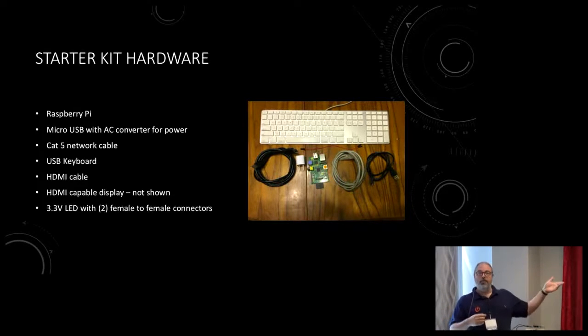If you want to get a brand new one, you don't need the network cable. You can do Wi-Fi, because the new Raspberry Pi, the 3, has Wi-Fi built in, and you could probably use a USB keyboard or a Bluetooth keyboard and a mouse and all that kind of nonsense. But that's how you can get started on the hardware.